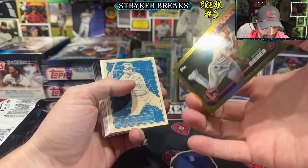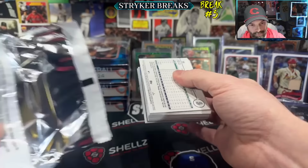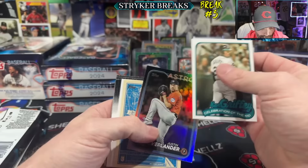Bieber. Gold foil. Celebration of the Kid, Verlander Rainbow Foil, Bobby Blueprints, and Ichiro.